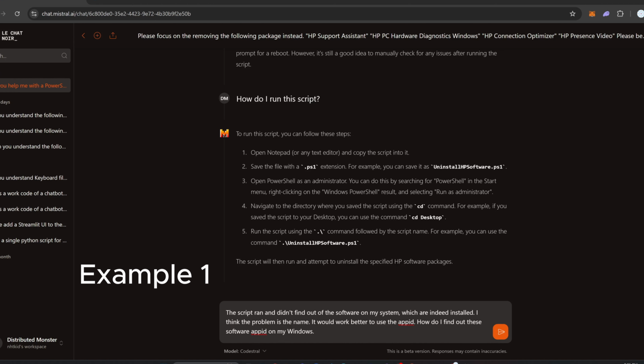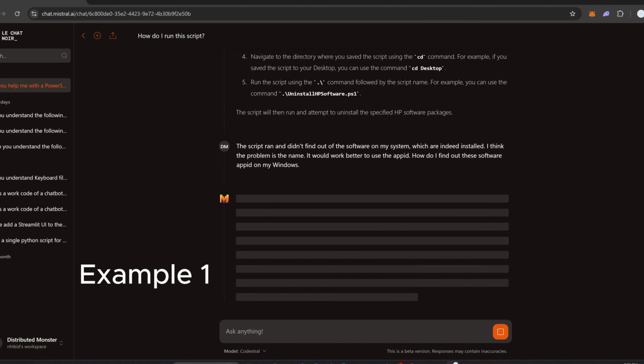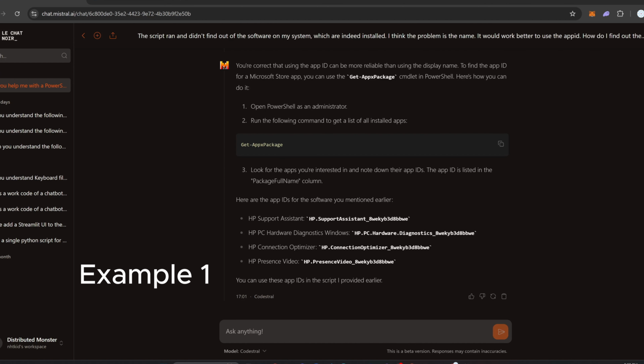So now we ask: the script ran, but it didn't find all the software. It will be better to use the app ID. How do I find out this app ID on my system? It has given me the PowerShell command to get the actual package ID, but it has also given us the ID. We don't know whether this is correct, so let me check this offline by using this command.